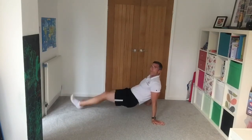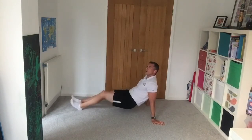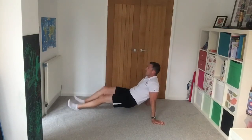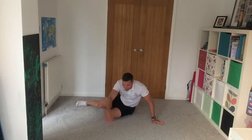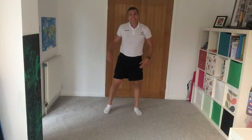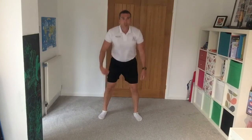Knees to chest. Come on. Keep those legs nice and straight if you can do. Here we go. 5 seconds, guys. Four. Three, two, one. Fantastic. We've got a squat and hold with the side steps this time. Okay, here we go. Three, two, one.